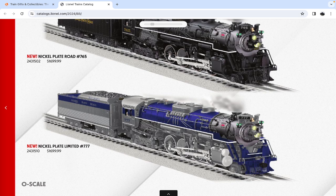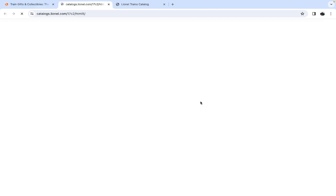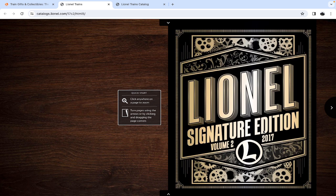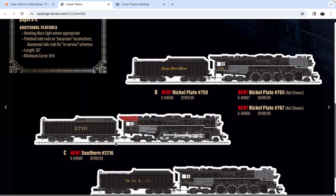If I remember correctly, the original Berkshires, let me just take a quick peek into 2015, or no, let's look into 2017. 2017 Volume 1 catalog, I believe. This was Volume 2. This was also one of my other favorite catalog covers, just so unique. Okay, here we go. Let's see, what's the original price tag? Oh, yeah. Lionel went up on the price tag for these scale Berkshires from 2017 to 2024. If I do the math real quick and round it to 15, let's see.